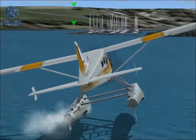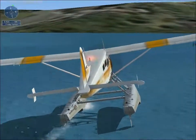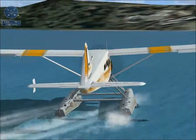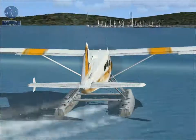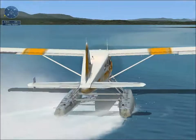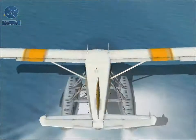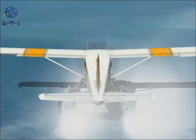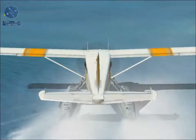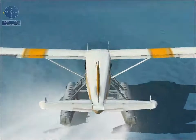Right, I'm not gonna lie, I don't think we're gonna make this. No, we're not. Okay, pull up. Actually, wait, let's just spin around. Spin around and maybe we can make it. I have to put a bit of power in, unfortunately. Turn! Turn the plane! Yay, okay.